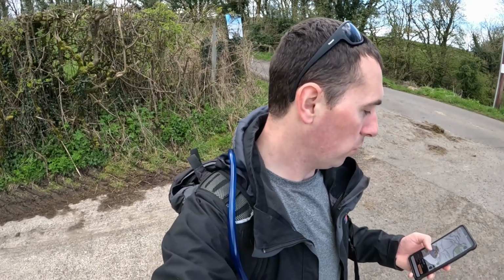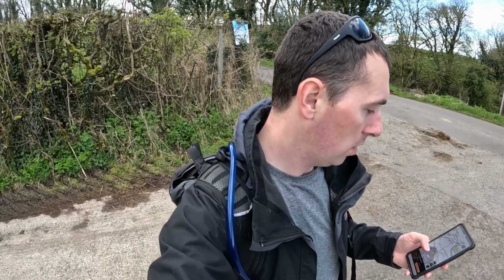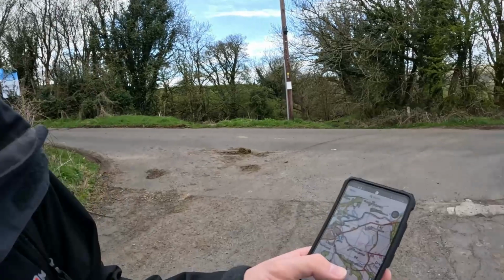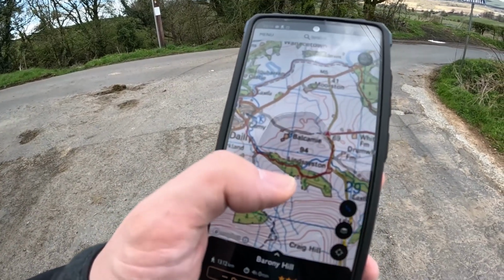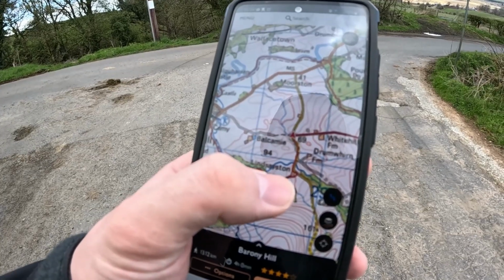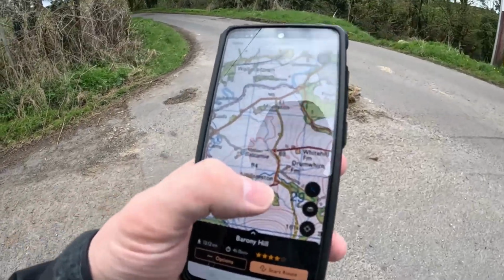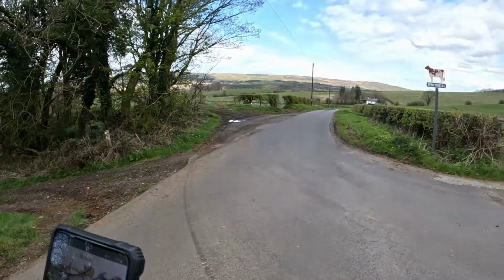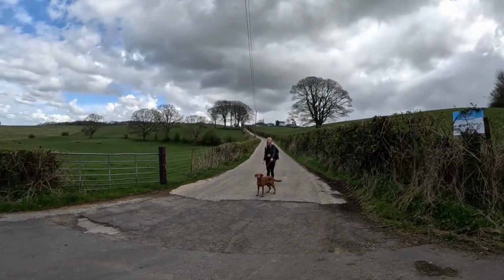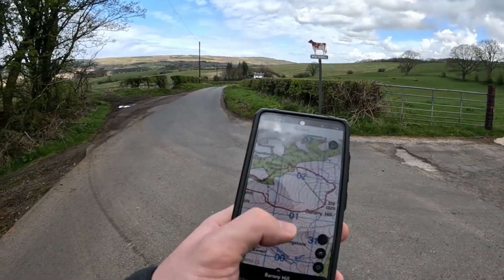So, during the intro, I said that we were going to go up through Balcamie Farm, but we didn't actually do that. We started at the graveyard, then followed the river up to Linston Farm. Now we've walked down from Linston Farm on this road. Now we're going to walk up by White Hill Farm, which should take us straight up to Barony Hill.